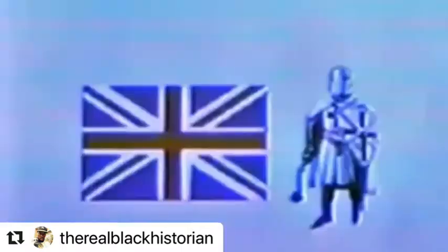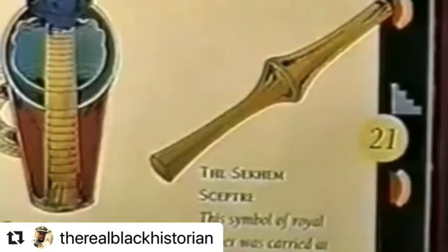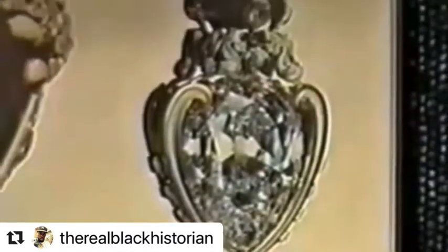Number four, the Union Jack represents the reunion of the United Kingdom of the 12 tribes of Jacob. The Union Jack is red, white, and blue, the same colors as the three crowns of Egypt. Number five, the royal scepter originates in ancient Egypt and was carried by the Egyptian god Amun and by Egyptian pharaohs, who called themselves the Son of God. The royal scepter is now carried by pharaonic descendant Queen Elizabeth II. Her scepter contains the world's largest cut diamond, called the Star of Africa.